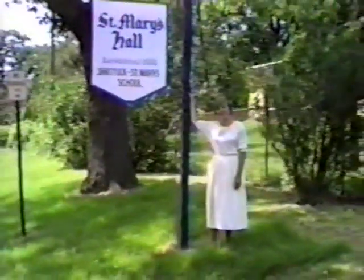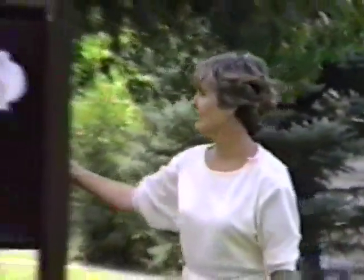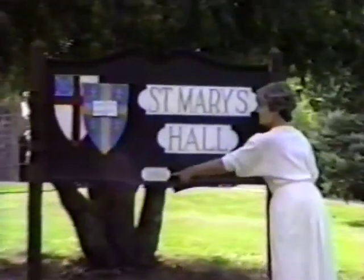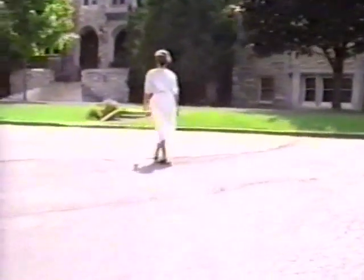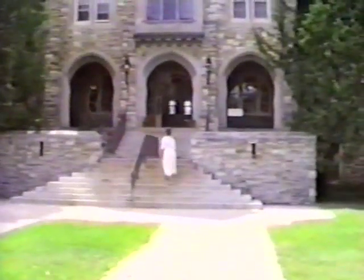This is Faribault, Minnesota, where Sally used to go to school. Where your old boyfriends were? Huh? Sally hasn't been here for at least, maybe 20 years. The main building she's going in now was the classroom building and the dormitory building.